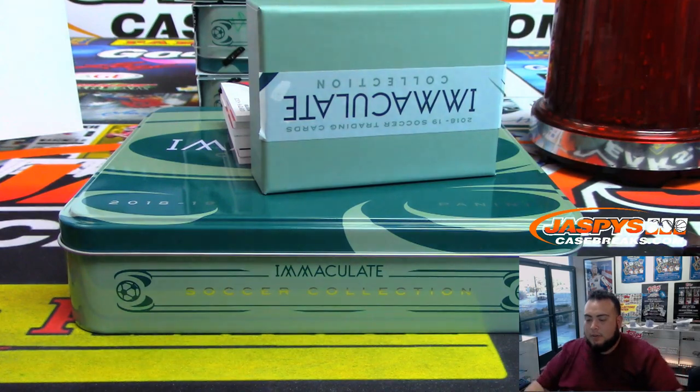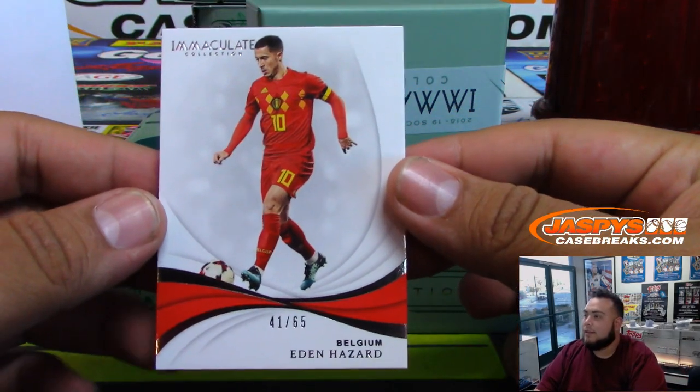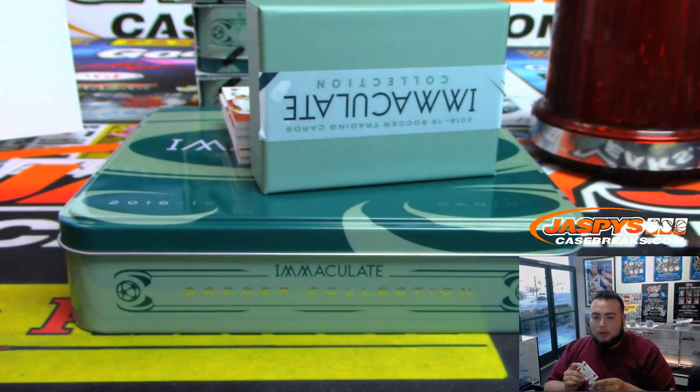Alrighty, guys. Good luck. Remember, random number block. We got Eden Hazard from Belgium. 41 of 65. So that'll be going to spot 1 and Rich Smith.